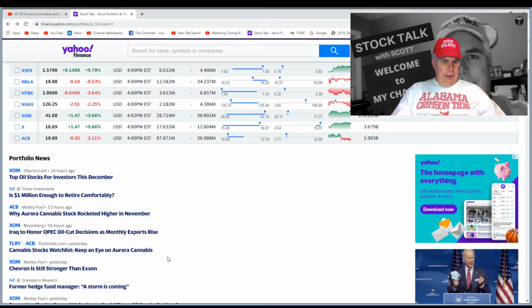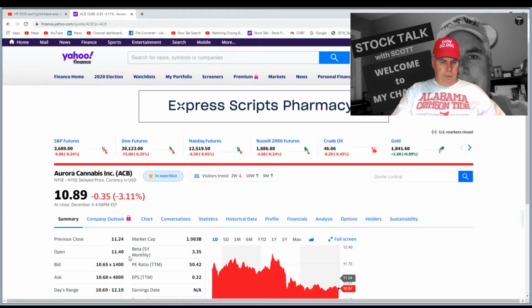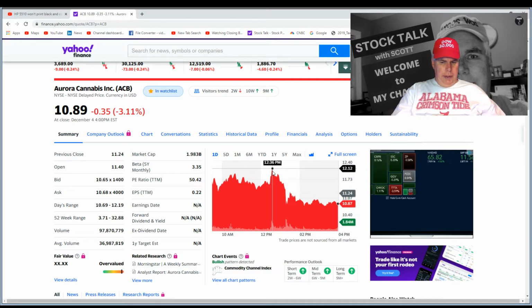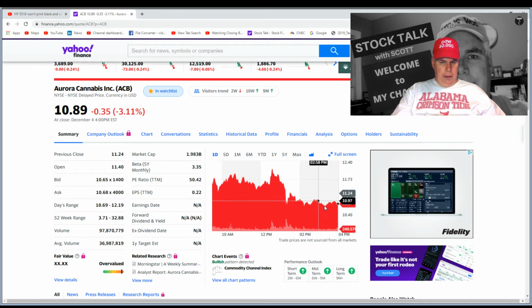ACB, we do see ACB. That's the one I added to this week a couple times, and so we're just cost averaging that. It did do well most of the day, and then it pulled back. When it pulled back, I went ahead and added some. Let's take a look at that chart for the day. You see it did get up there pretty high for the day, up over 12.12, actually got up to 12.19, then it fell down towards the end of the day. When it came back down, it had been in this range a couple times, so I went ahead and added to it again.